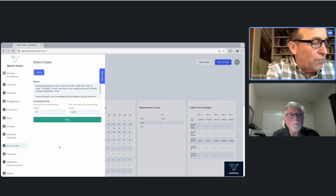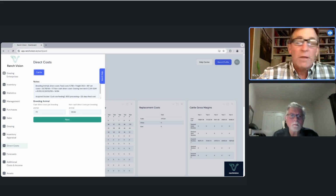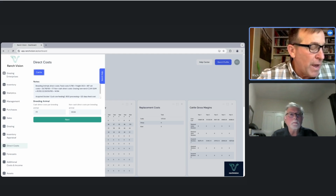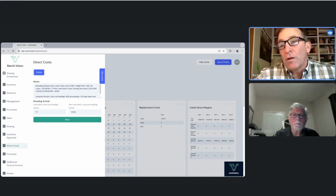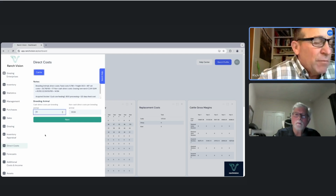The cost to feed corn at 2 pounds a day for 6 months is, right now with New Mexico corn prices, $35 a head. If you were to feed alfalfa at 4 pounds, $83 a head. Or if you fed it at 3 pounds, that's like $62 a head. So definitely under $100 a head. But let's say you spent $100 a head. Okay, we're going to be pessimistic.